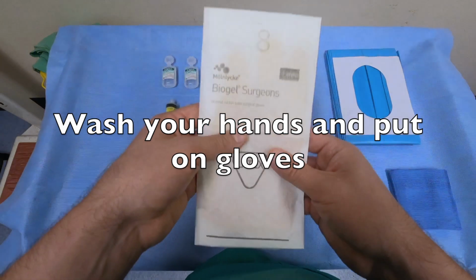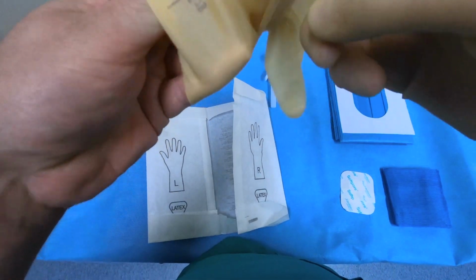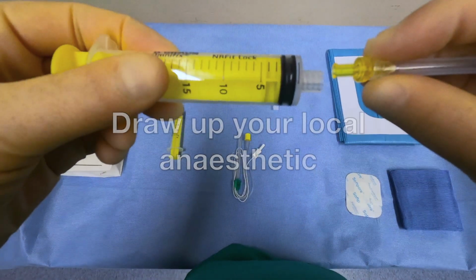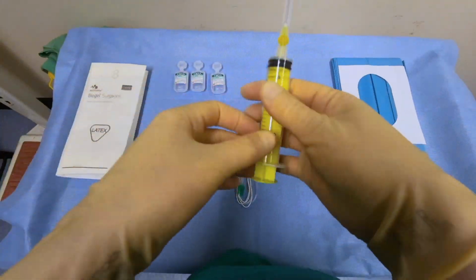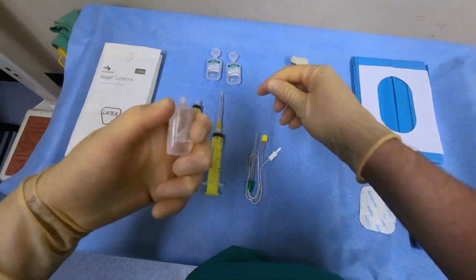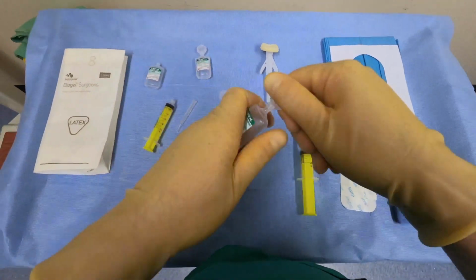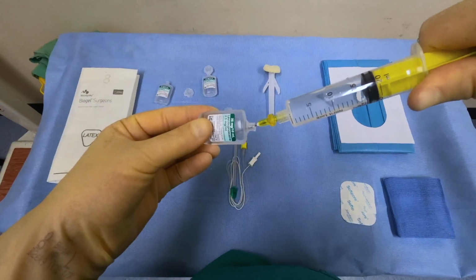Next, you'll want to wash your hands and put on your sterile gloves. Using the drawing up needle, you'll next want to draw up 30 ml of 0.25% levobupivacaine into your 20 and 10 ml NR fit local anaesthetic syringes.